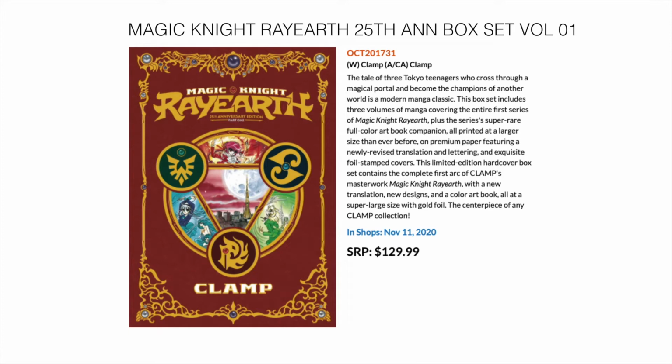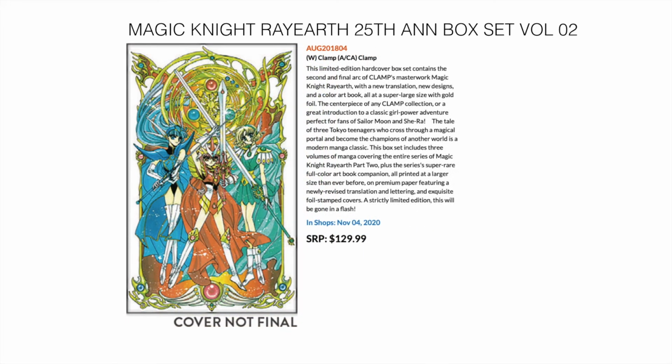It also comes with a limited edition hardcover box, which also contains, I believe, a color art book as well. And this is all in an oversized format. As I said, there's also the second edition coming out, which covers the whole second and final arc of Clamp's work in Magic Knight Rayearth. And this also comes with a color art book.